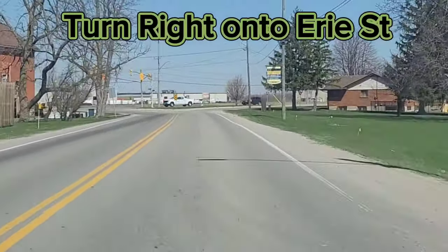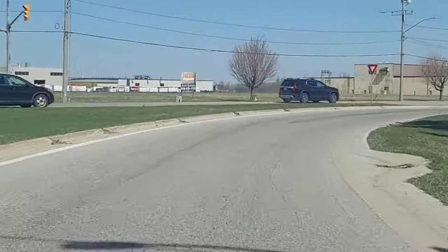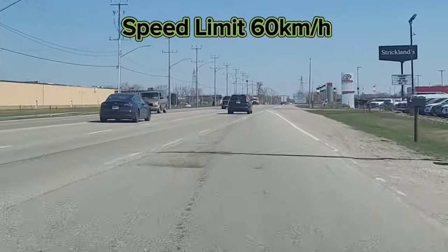Turn right onto Erie Street. Give right signal and check blind spot. Slow down and merge the road at 60 kilometers per hour when it is safe.